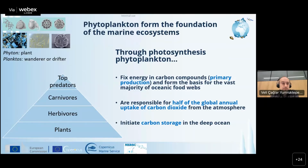So the phytoplankton, which are the majority of plants in the ocean, are microscopic in size and numerous in numbers, and they form the foundation of the marine ecosystems. Through photosynthesis, the phytoplankton fix energy in carbon compounds, which we call the primary production, and are responsible for half of the global annual uptake of carbon dioxide from the atmosphere, which makes them on a par with plants on land. And some of this carbon is stored in the ocean and is removed from the atmosphere for the foreseeable future. Next slide, please.